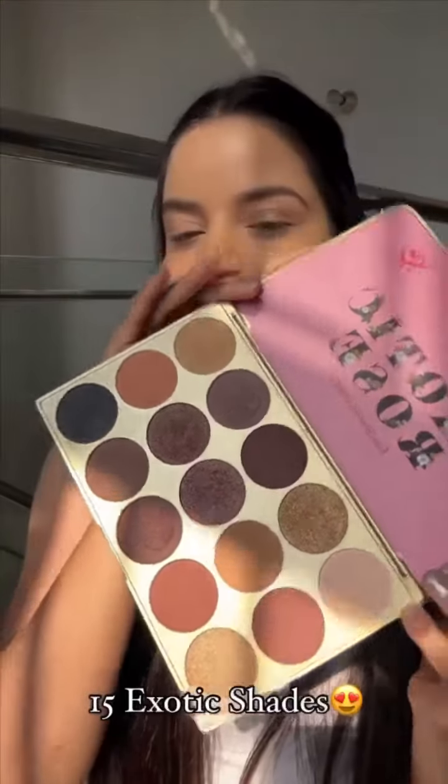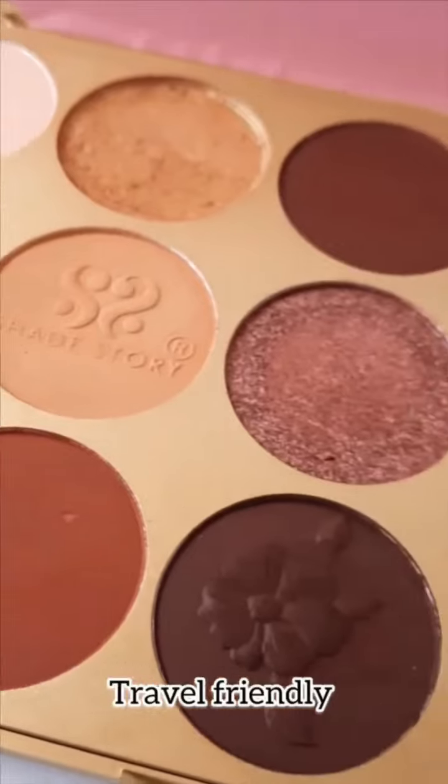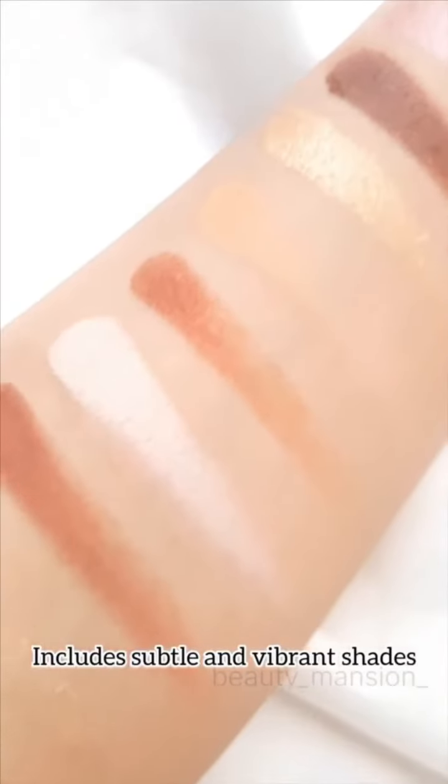Today we are going to get ready for Rose Day with a stunning look using the Exotic Rose eyeshadow palette. Get ready to bloom with me as we dive into the luxurious palette filled with rich and romantic shades. It has 15 shades for both day and night looks and it is well pigmented as well.